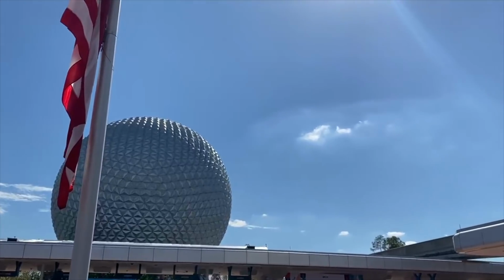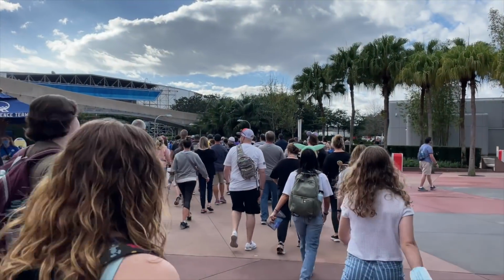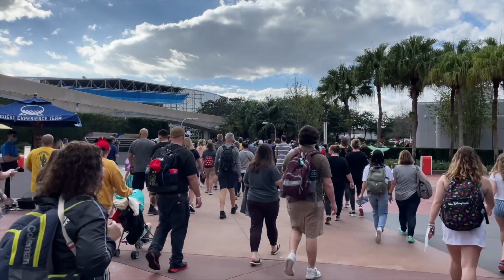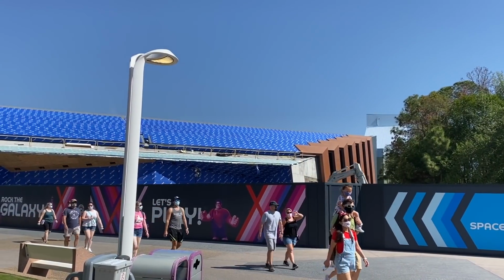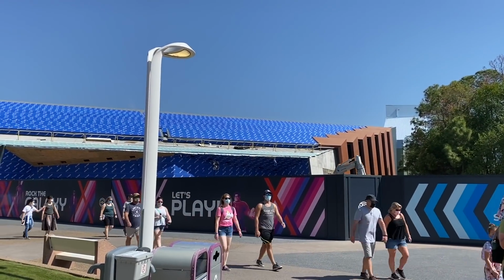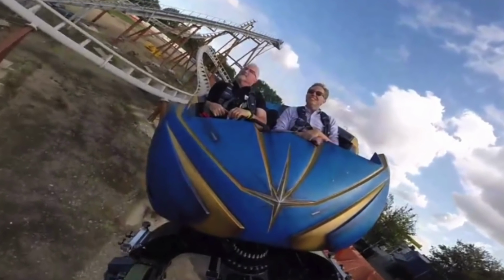All right, ready to learn what's coming to Epcot this year? Well, brace yourselves. No, really brace yourself, because one of the new attractions coming to Epcot this summer is Guardians of the Galaxy Cosmic Rewind, which will be Disney's first ever reverse launch coaster. Cosmic Rewind is going to be a family-friendly Omni coaster. But don't be fooled by the family-friendly part. This is going to be a thrilling coaster.